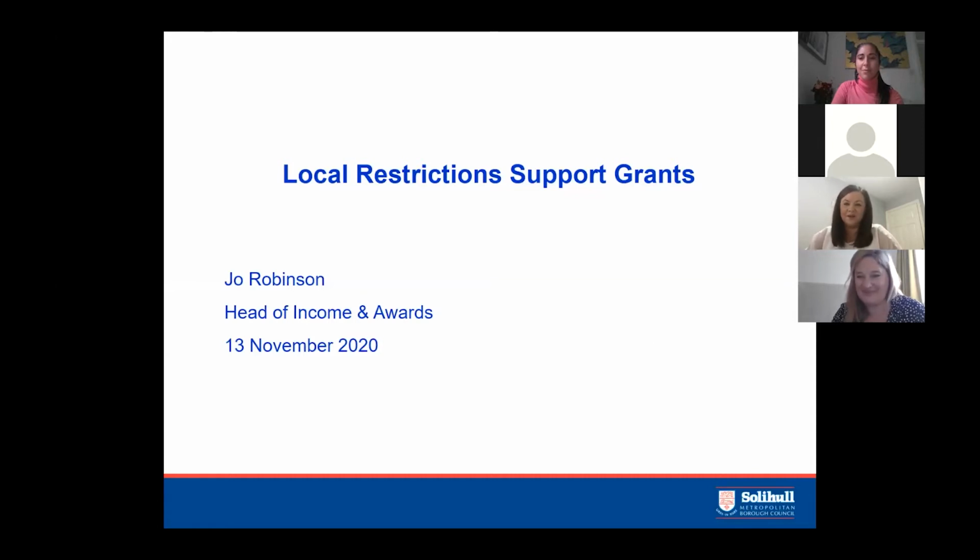Okay, so I'm going to do an update on what we know so far in terms of the local restriction support grants. My name's Jo Robinson. I'm the Head of Income and Awards at Solihull Council, and I'll just make a start by going through some of the background, where we are now, what it means for businesses in Solihull and what the next steps are. Can we do the next slide, please, Grace?